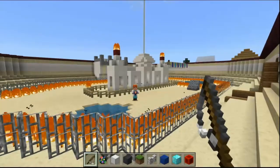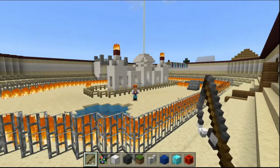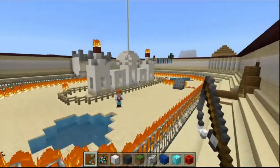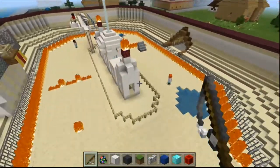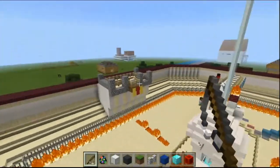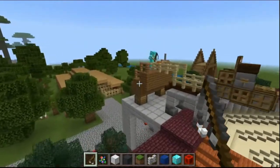The chariot riders would also carry a knife, or ride with a knife, in case their chariot crashed and they were getting dragged by horses or something. They could cut the rope. Very, very dangerous. As you can see, we've made our track a little dangerous as well, with the fire and jumps, things of that sort. Here's a chariot rider.